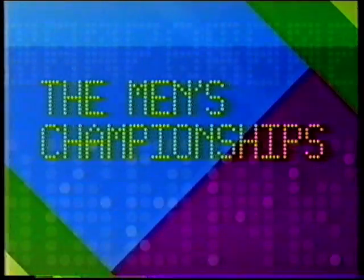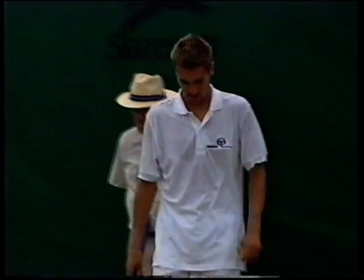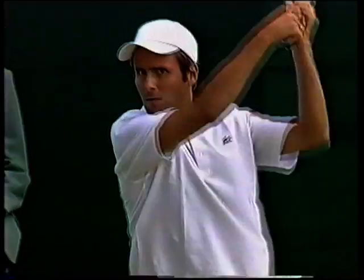So perhaps as expected, the British challenge is now down to just two. But the thing at Wimbledon today was that wherever you looked, the whole place was just awash with Frenchmen. The French connection at Wimbledon continued with four more Frenchmen in action, all bidding for places in the third round.